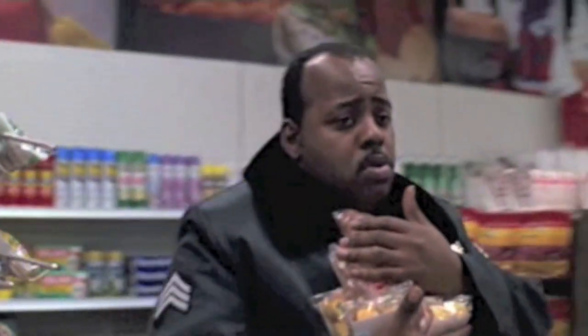Right behind me was the convenience store where Reginald VelJohnson was buying the Twinkies. You can see it's been bulldozed and now there is a Goodwill. This was where the gas station was.